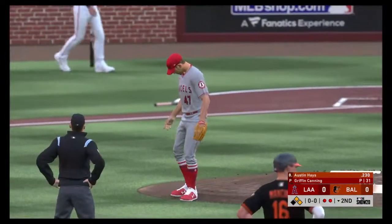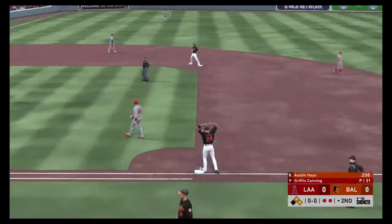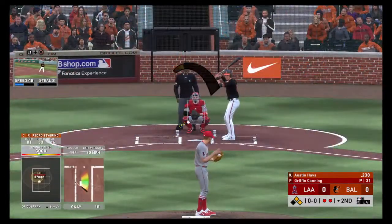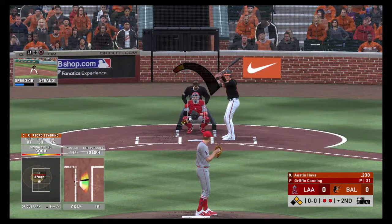That's the cat and mouse of the game right there. You find yourself in count leverage. You think you're getting a heater. He throws an off-speed pitch and you're still able to execute. That fires me up right there.